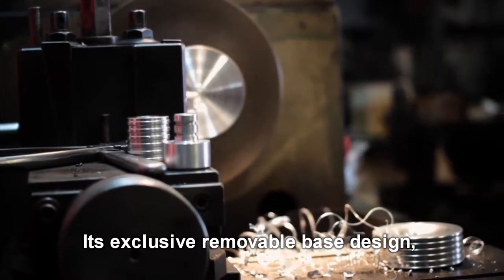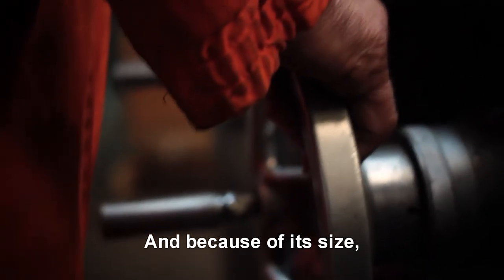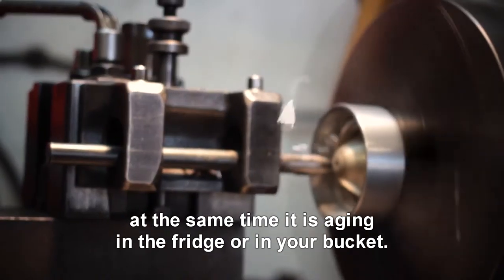Its exclusive removable base design transmits the temperature to the drink inside. And because of its size, Roblella will be able to cool your drink at the same time it is aging in the fridge or in your bucket.